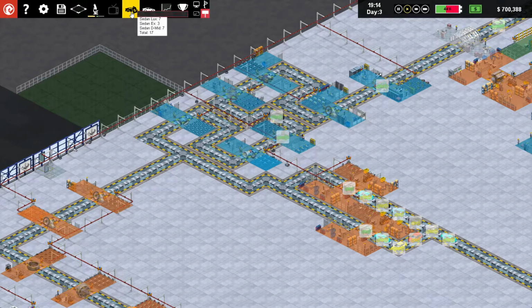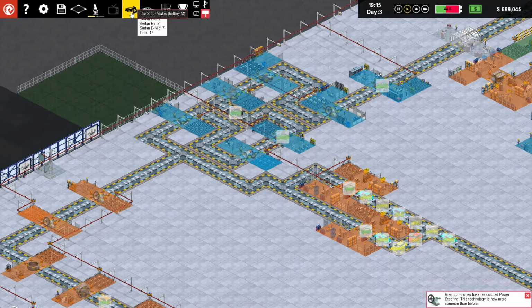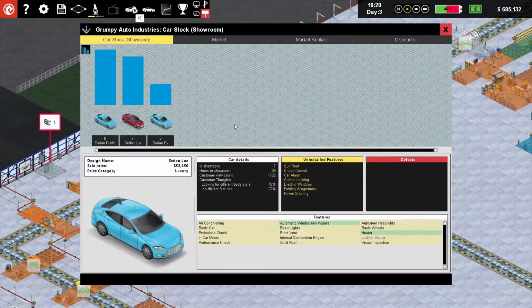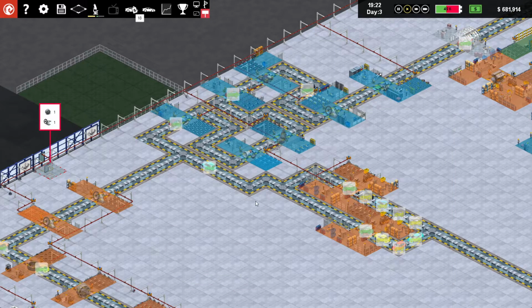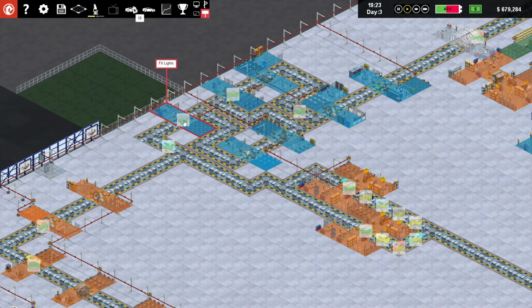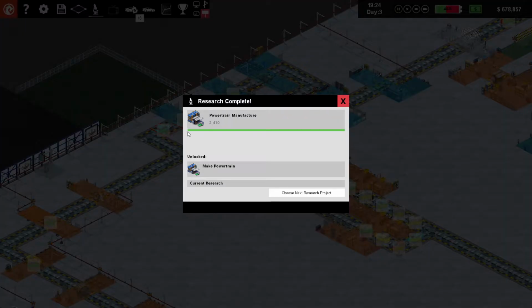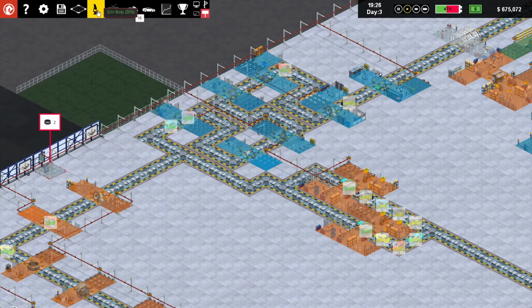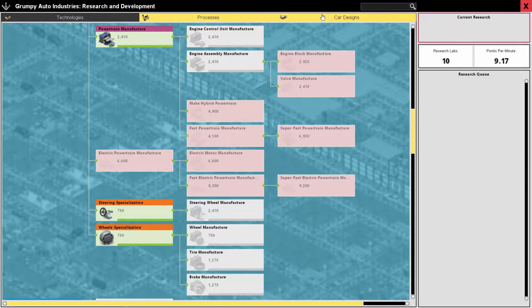Eighteen cars in the showroom. 737. Luxury, mid-range, and expensive. The compact vehicles are not there yet. So that's a compact, I think. And that's a compact. Aha! And the powertrain manufacturing is completed. But what we need now is money.